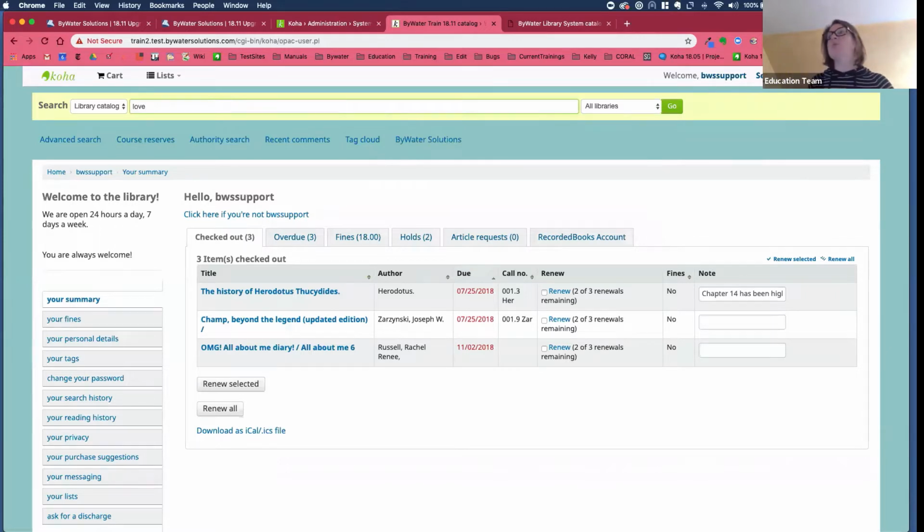I don't know if this is in my notes, but one of the very small changes is if you were in Koha and you were searching for something to maybe place on hold and you hadn't logged in, prior to 18.11, if you said place hold and it said you have to log in, you logged in, it would bring you back to the main homepage of Koha. Now, as you can see here, well, actually it didn't because I had to completely log out of my account.